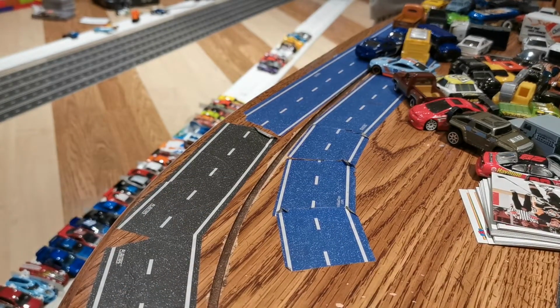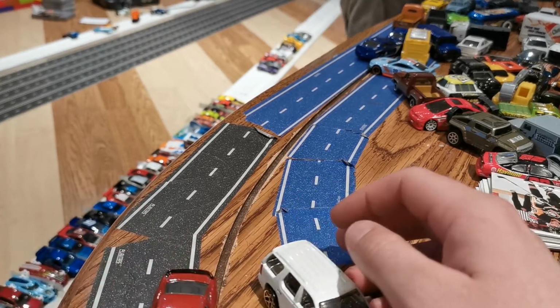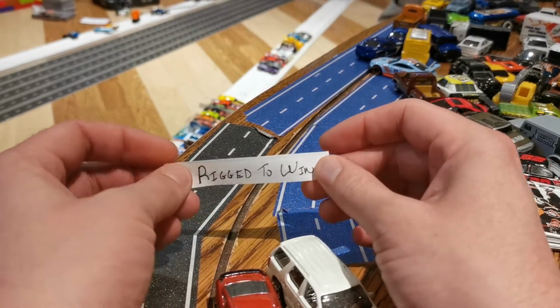Also, let me know, guys, how you would like me to choose the teams. I can just draw them out of a hat like I am. Roll the dice, but also draw out of a hat.